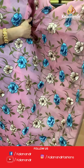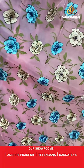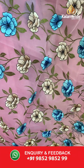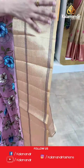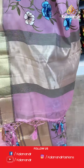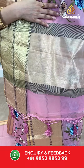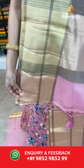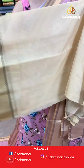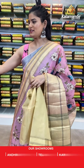Let's move ahead and check out another saree we have. Wow, this is very thin saree, very lightweight saree. Color combination for this saree is pink and gold color, where all over body you will find beautiful floral jaal work, where you can see blue and goldenish color flower with some green color leaves. On the border, if you talk, we have a golden zari work on the border with a beautiful lines on the pallu along with tassel. And this saree is paired up with a beautiful contrast blouse along with the border.